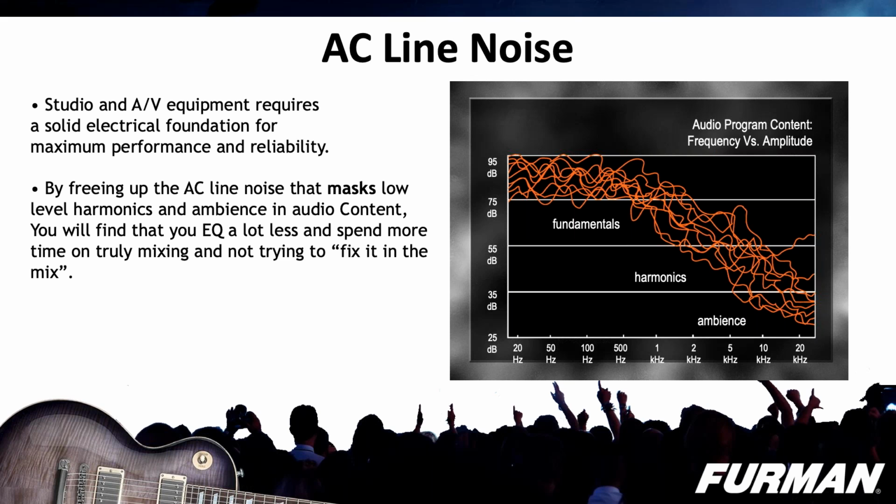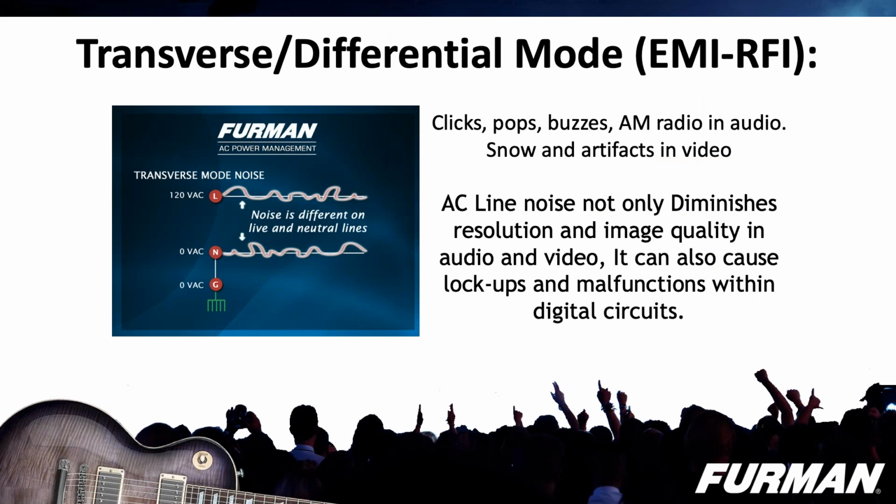So basically, if you get rid of that noise, you're going to get the full detail of not only your audio, but you're going to get it in your video as well. So you're going to get the full resolution. Things are going to sound better, and you're going to hear and see things. Also, it's going to take away noise fatigue, basically. And that lift filtration, what it does is it takes care of transverse or differential mode EMI or RFI, electromagnetic interference, or radio frequency interference. I'm sure you've heard it called that before. And that's also referred to as transverse or differential mode.